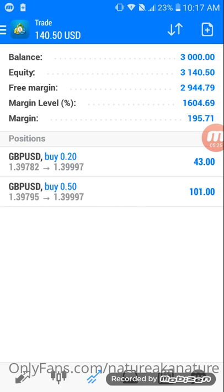Don't get too greedy. You can obviously open more than 1 or 2 trades of a currency pair. You can have like 10, depending on you. I wouldn't tell you to do that for new beginners. For how we're going to trade, we'll just do 1 or 2 pairs a day.